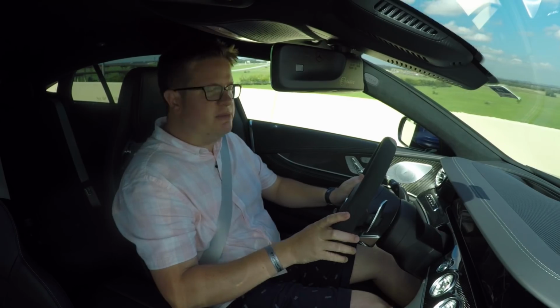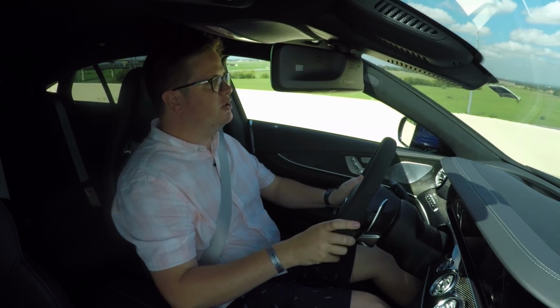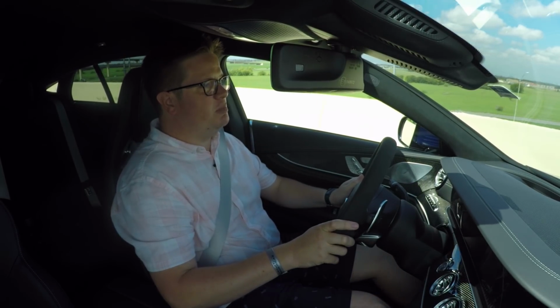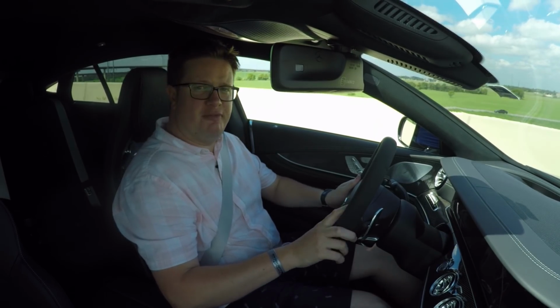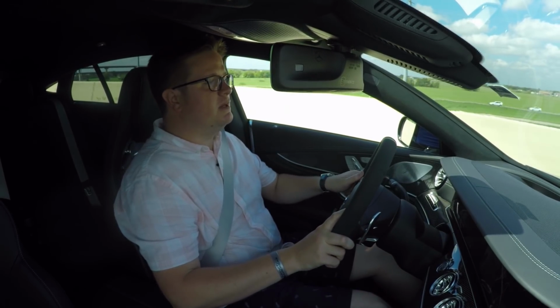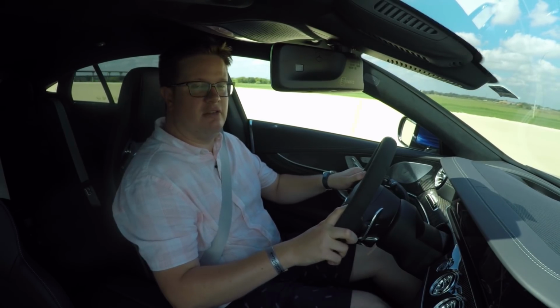So how is it on the road? Is it more CLS or GT? Well, it's a good question. I mean, American highways probably not the best place to find out how dynamically precise or involving a car like this is, but as a GT, it's certainly a lot easier to use and comfier than the 2-seater.